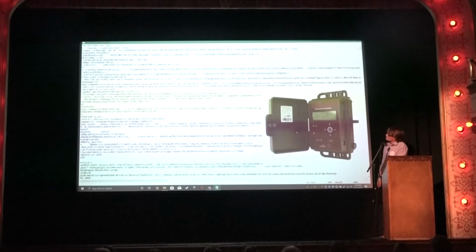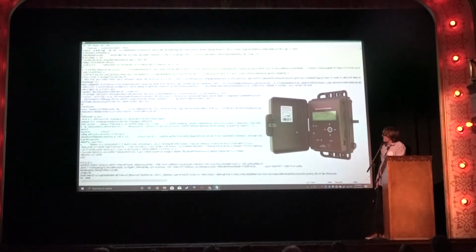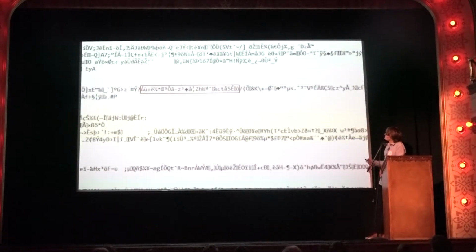My second project was working with this. These right here are the song meters that I was talking about earlier.